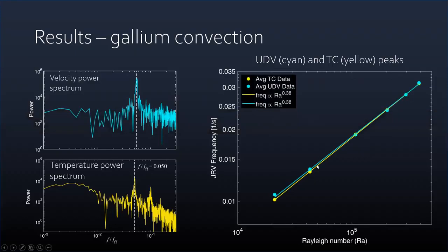And if we take all these average values and plot the thermocouple data and the UDV data separately, we can see that both of these frequencies are proportional to Rayleigh to the 0.38. Once again, in liquid metals, we expect it to be a factor of about 0.4, which is a fairly close agreement.